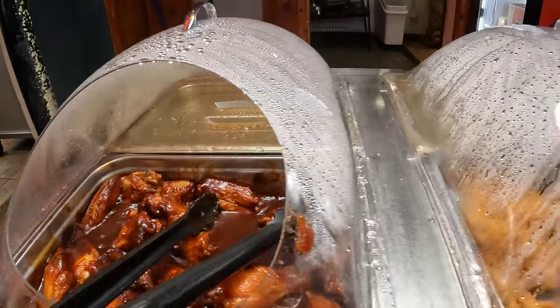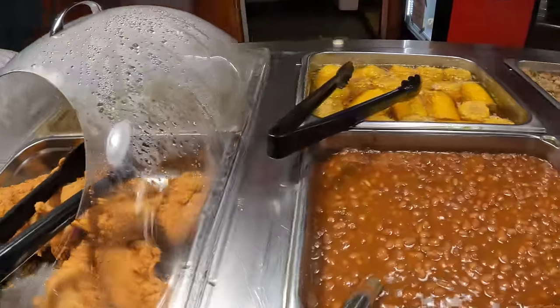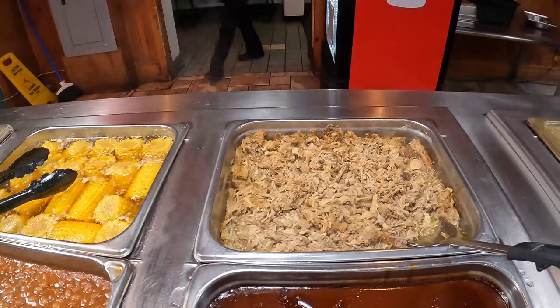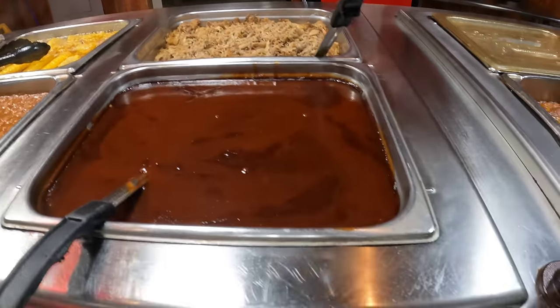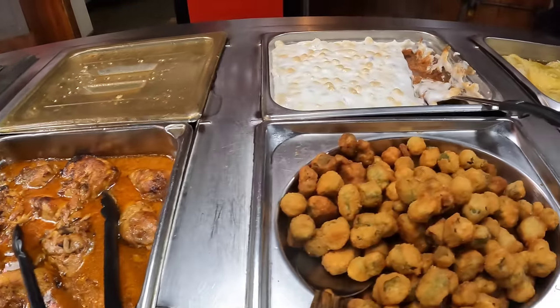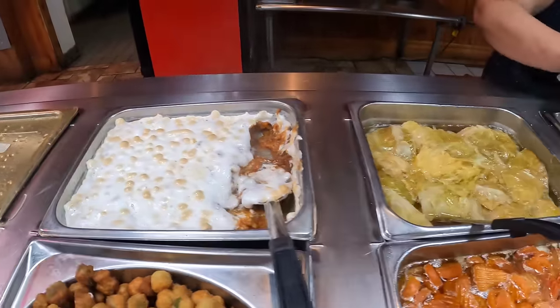Barbecue wings are delicious. So are the chicken tenders, baked beans, and corn on the cob. Pulled pork, barbecue sauce, baked chicken, fried okra. I love the sweet potato casserole.